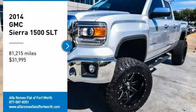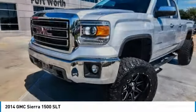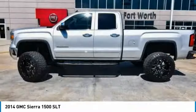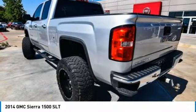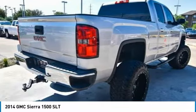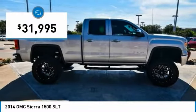Make a great choice today with the 2014 Sierra 1500. The GMC Sierra is a full-size pickup with all the functionality you could expect. With multiple trim levels, the GMC Sierra provides a wide range of features for you to enjoy. Power and advanced technology can both be found in this fantastic truck and is priced below $35,000.